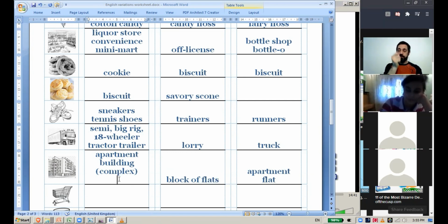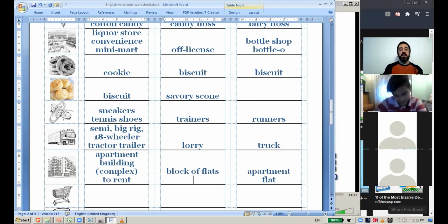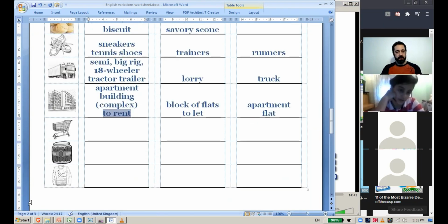Also, the verb to pay money to live in this place is different, right? So I would say rent. I'm going to rent an apartment. But in the UK, even in Scotland, and I think even in Ireland, they use the verb let. So I'm going to let a flat. It means I'm going to pay somebody so that I can live in the flat. And then in the US, it's always renting an apartment. Okay.